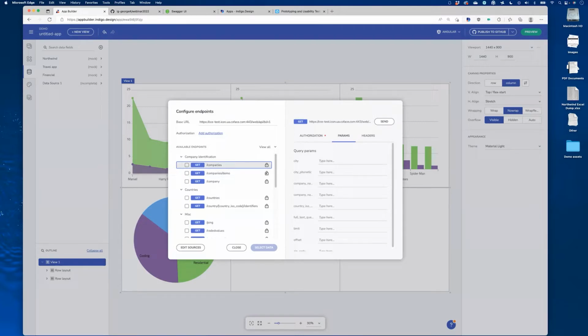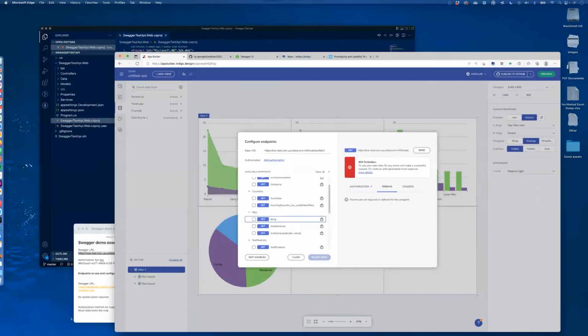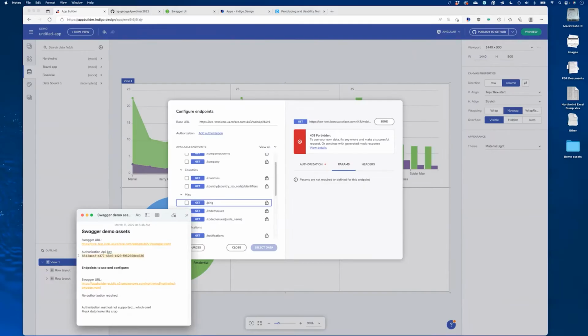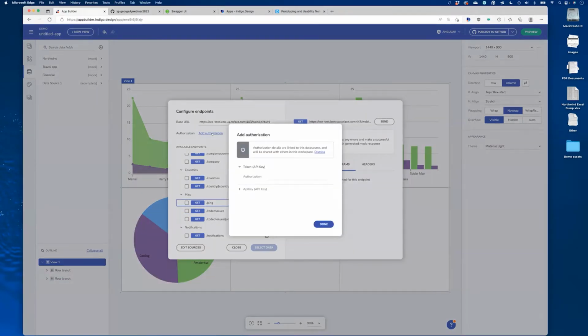So you can see everything in here is locked, and I want to get access to it because right now I can't do anything with it. As I select these endpoints, if I hit send, it basically says, I'm sorry, you're locked out of this thing. You need to provide an authorization before you can get anything from this data source. So let's add that authorization here. I have my authorization key. And then we looked at the definition, and it told us the security schemes it supports. So I can just put in an API key here, hit done.